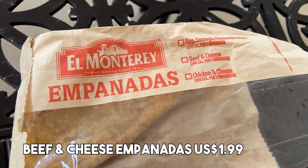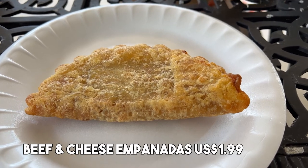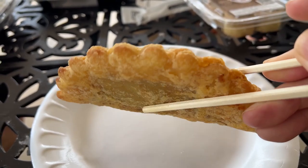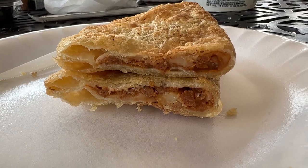We are trying the empanadas. This is something we don't have in our 7-Eleven in Japan, and I don't know what empanadas are. Me neither, I've heard of it before. This one has, what is it, ham and cheese? This looks like a deep fried pie filled with something. It smells a little bit Mexican.